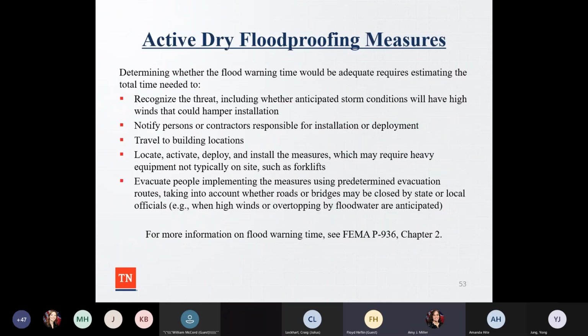So there are some active dry floodproofing measures. We see a lot of these in various proposals. And again, it should recognize a threat, whether anticipated storm conditions will have high winds that could hamper installation. And then how are you going to notify the person or the contractor responsible for installation or deployment? Travel time, locate, activate, deploy, and install the measures. And it could require moving heavy equipment, not typically on the site, such as forklifts, and then making sure that you evacuate people, implementing the measures using predetermined evacuation routes, and taking into account whether roads or bridges are closed. So again, we have to think about all these different things.